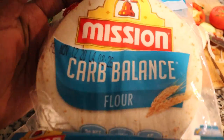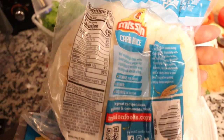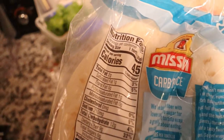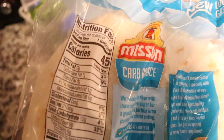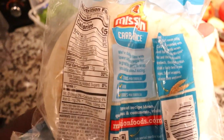Okay, you guys already know I like the Carb Balance flour tortillas, and these are 45 calories each. So I'm actually going to do 3 of these, but I'm going to reduce the meat that I put on, and just a little bit of cheese, and a little bit of veggies on there. I'm going to show you guys exactly how I'm going to make it.